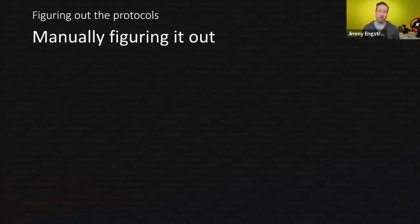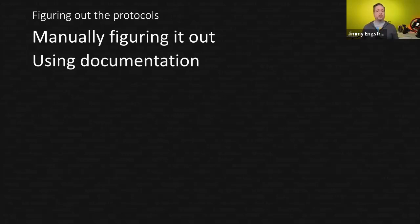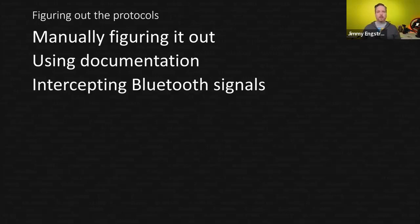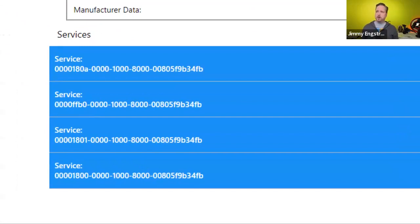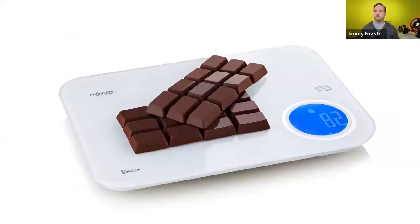We can figure it out manually, and I will show an example of that. We can use the documentation. Not as fun, but okay. We can intercept the Bluetooth signals. Kind of fun, and I will show you how I did that as well. These Bluetooth internals used to work, but they are not working anymore. I'm not sure why, if it's just my version of Edge or not. So let's skip those.